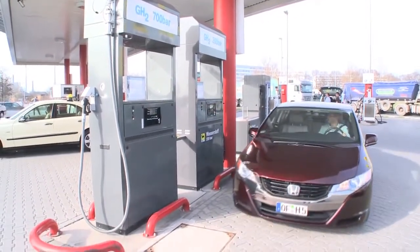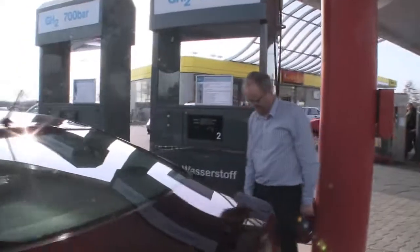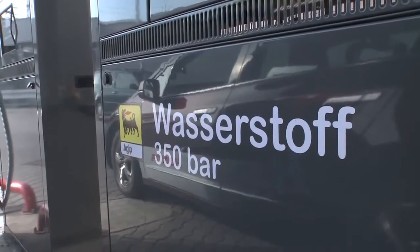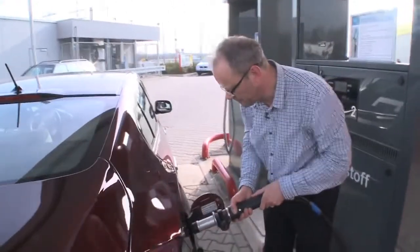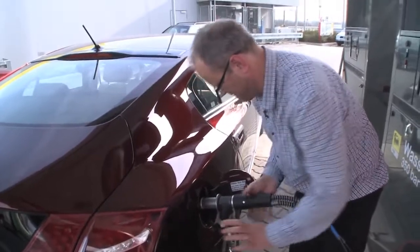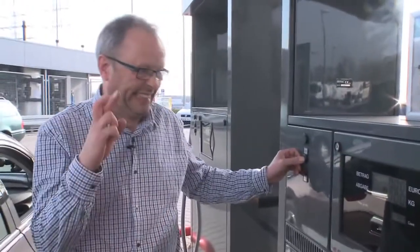Guess who is very, very keen for us to adopt this technology? Yes, you've got it in one. This is my first time filling a hydrogen car. That's it. Press the green button. Now it's squirting in the hydrogen.